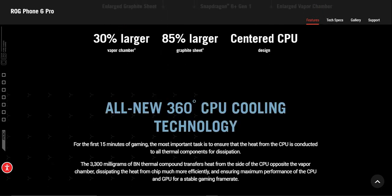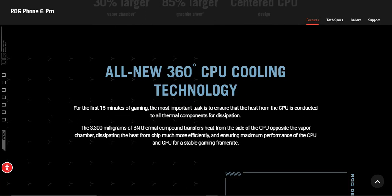All new 360 degree CPU cooling technology. For the first 15 minutes of gaming, the most important task is to ensure that the heat from the CPU is conducted to all thermal components for dissipation.